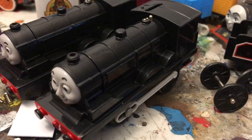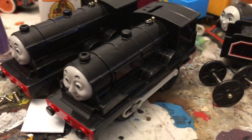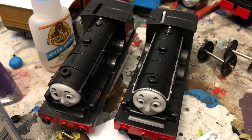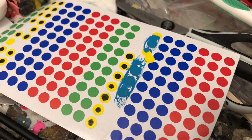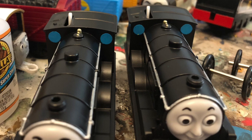The Trackmaster, Donald, and Douglas never had painted handrails, so I decided to paint them myself with a silver marker. This was really tedious to do, but it came out really nice. For the cab windows on the engines, I used these little circle stickers that I painted and put on the front of the engine's cabs.